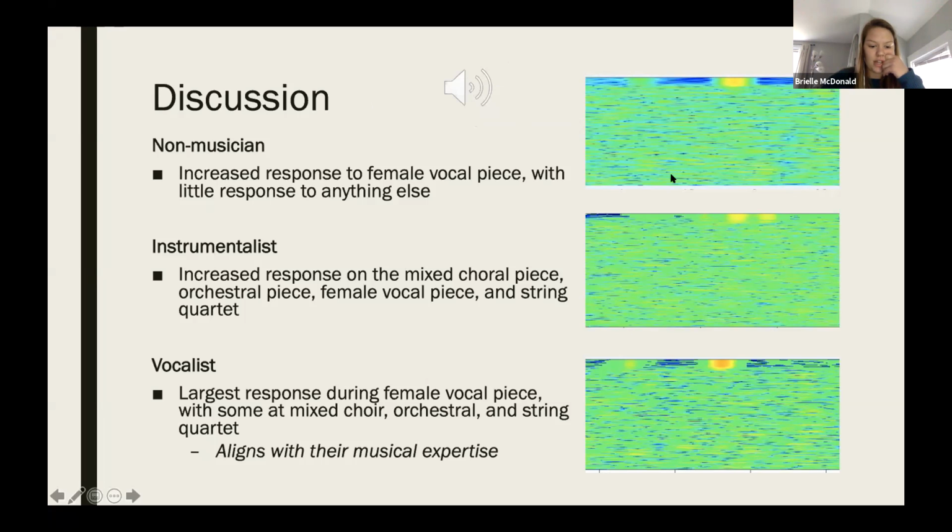So there is a slight change in the mood of the piece, but I didn't think that it would be enough to create an ERP. But that is interesting and something to potentially look at and to keep in mind.